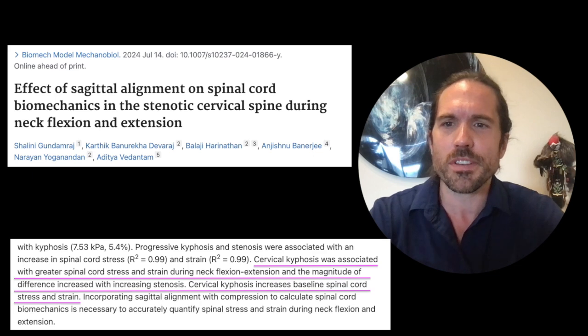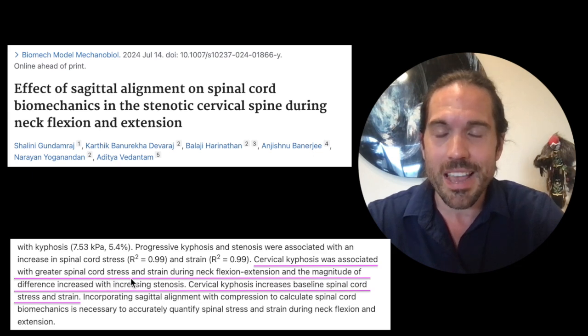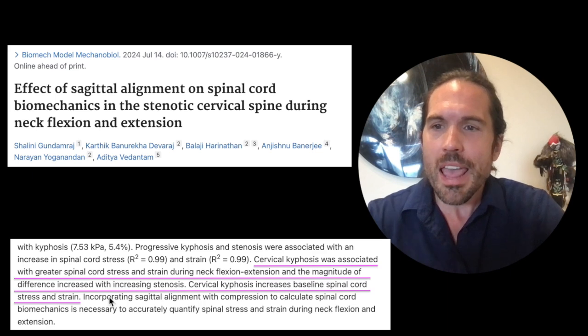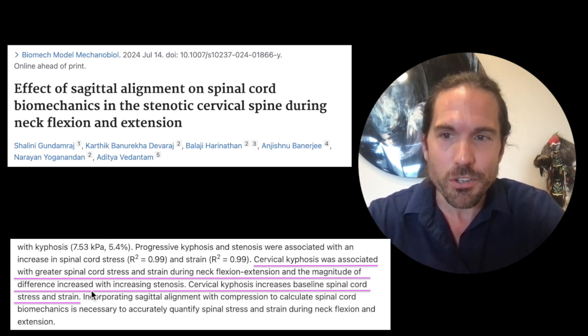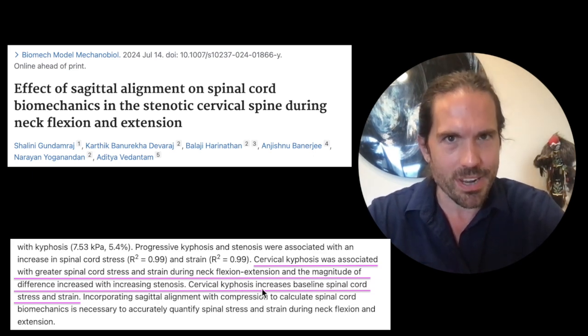So what do these particular researchers comment about? Cervical kyphosis was associated with greater spinal cord stress and strain during neck flexion and extension. And the magnitude of difference increased with increasing stenosis. Cervical kyphosis increases baseline spinal cord stress and strain.